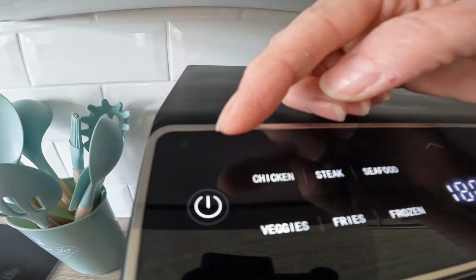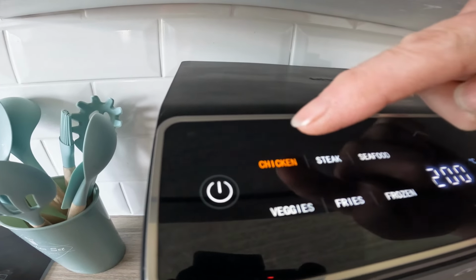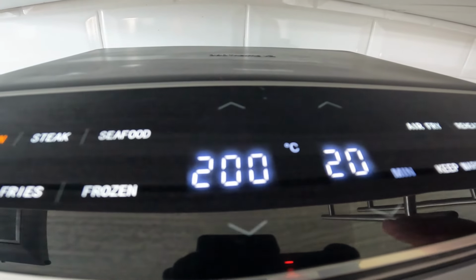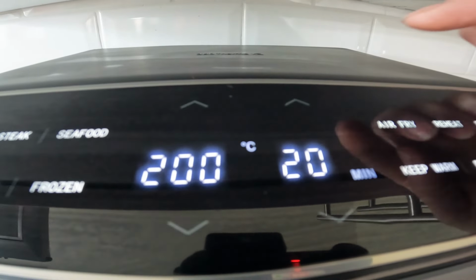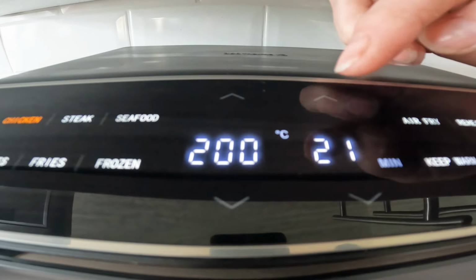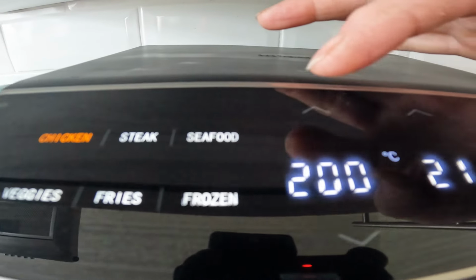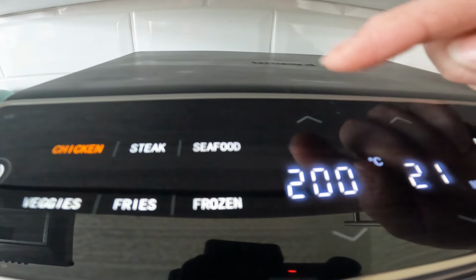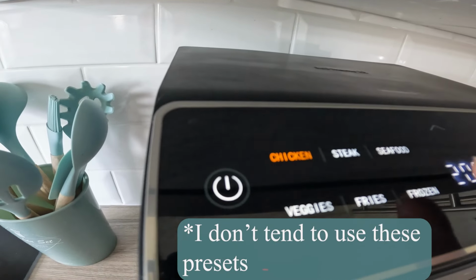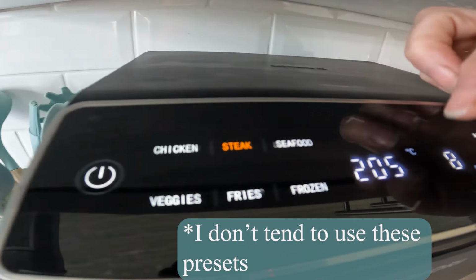Some air fryers do offer slightly more, for instance, a chicken setting. That says 200 degrees centigrade or Celsius, depending on how old you are, and 20 minutes. But again, you can just adjust. And 20 minutes is way too small a time for a chicken, it's just saying 200. I normally do mine on 180. So it's just convenient settings for cooking, but that you can adjust.